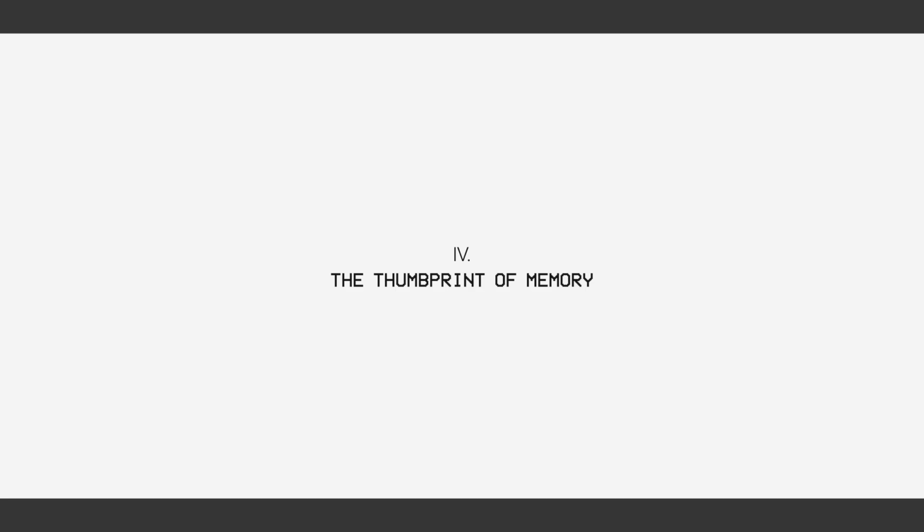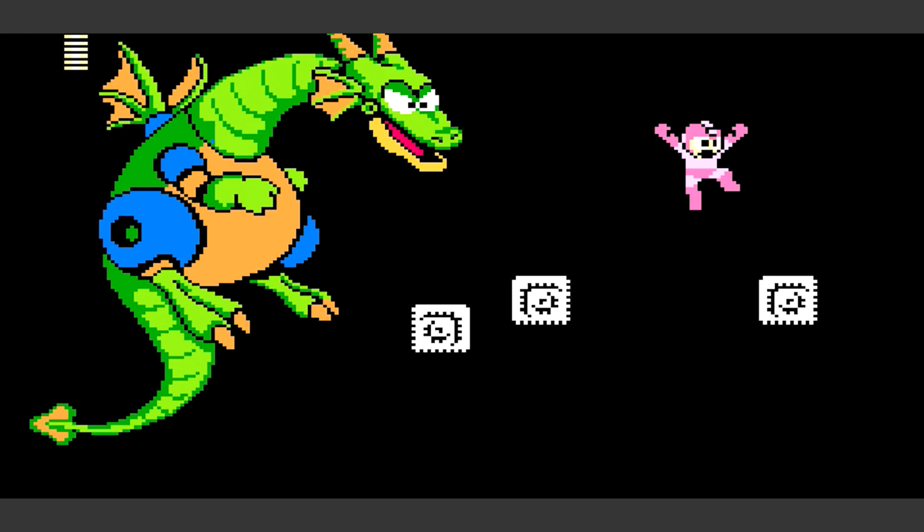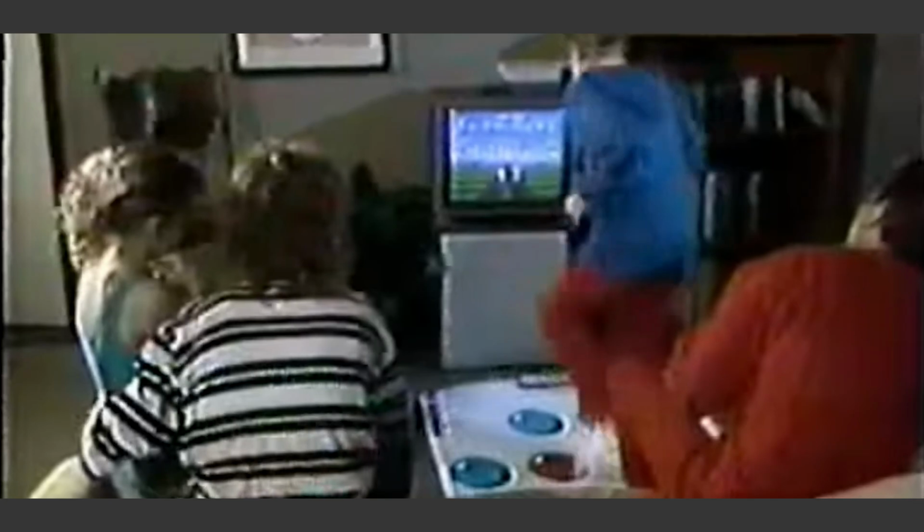If you close your eyes and press your thumb into the air, you might still feel it, that soft click of red plastic under skin. It's not real, but it's in there, like phantom limbs from an old body you once inhabited. That's the real power of interface design. It doesn't just shape how we play, it shapes how we remember, and sometimes it even shapes who we become.